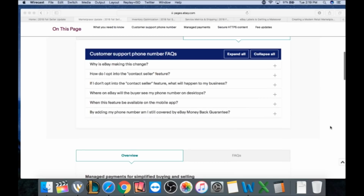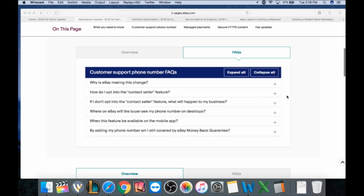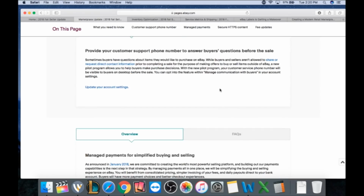Okay, bullet point number 1, customer support phone numbers. Why is eBay making this change? So basically what eBay is going to do is to provide your customer service phone number in the listing for a buyer that wants to ask a question who may be a potential purchaser. Sometimes buyers have questions about items that they would like to purchase on eBay, while buyers and sellers are not allowed to share or request direct contact information prior to completing a sale.